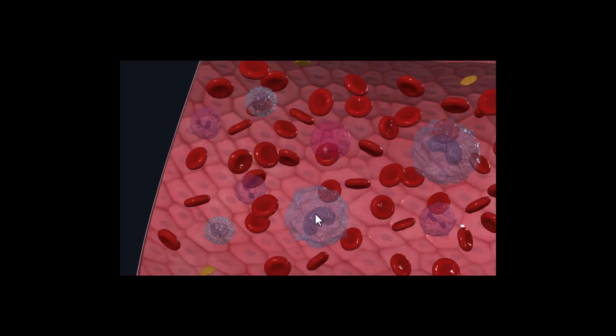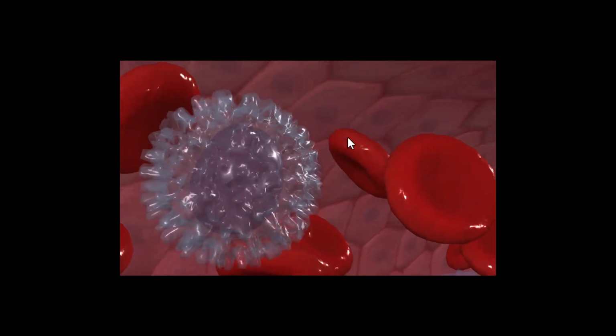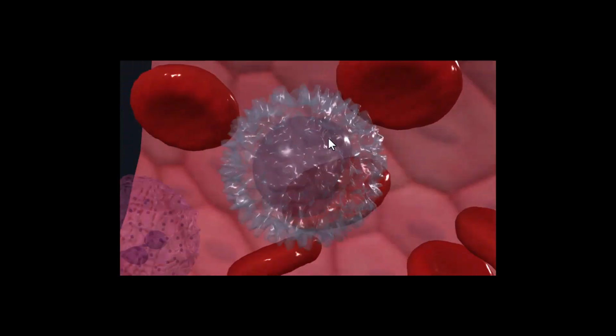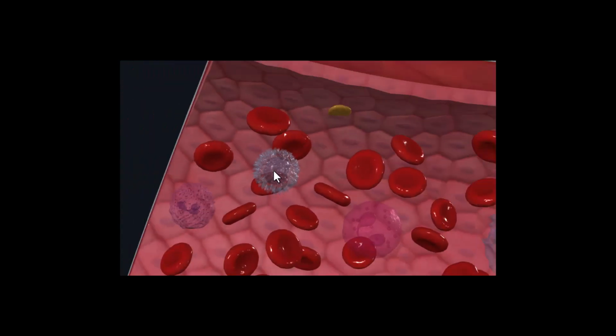So when the macrophage finds bacteria or a pathogen, it will wear part of it and present it to the T cell, which is a lymphocyte. And notice that the lymphocyte has no granules. So T cells, which are T lymphocytes, and B lymphocytes, they are represented by this guy right here. So this is a lymphocyte and they have no granules.